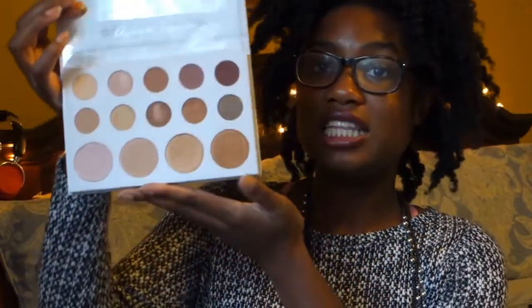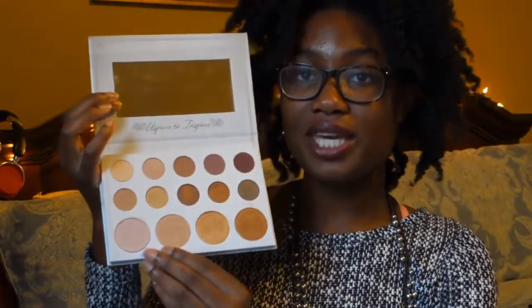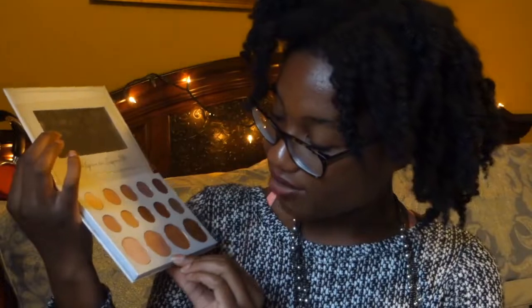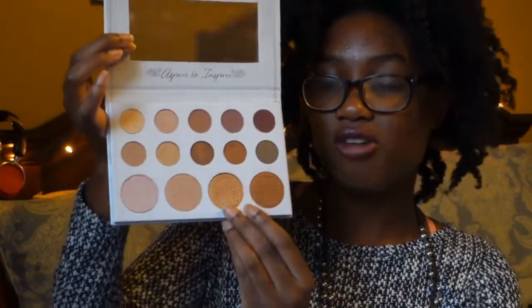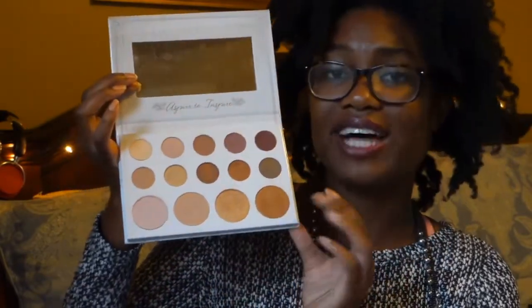Then you have these gorgeous highlighters. This is just a really pinky rose tone highlighter. Then we go to the middle, and you have this champagne colored highlighter. And then you have 2 more gold toned. This one's just a full on gold highlighter, and then the last one is a bronzy gold highlighter. So you can tell that she really wanted to cater to all skin colors in this palette, and for that I'm just like, take my money.